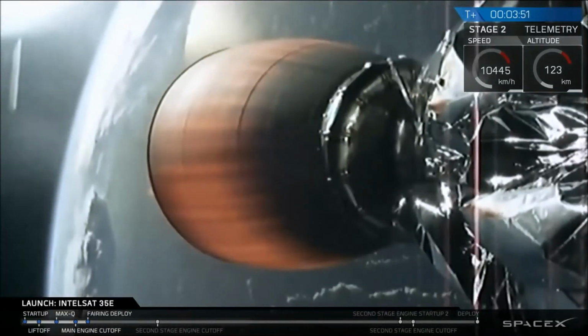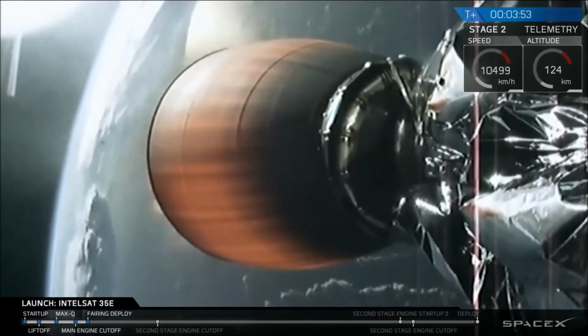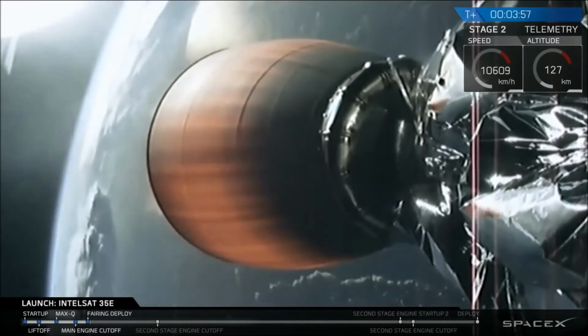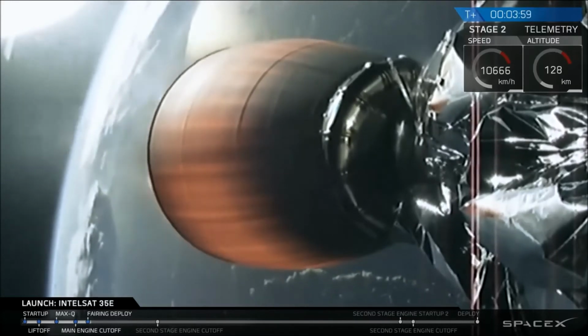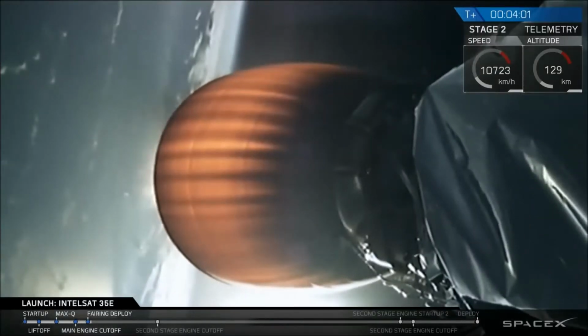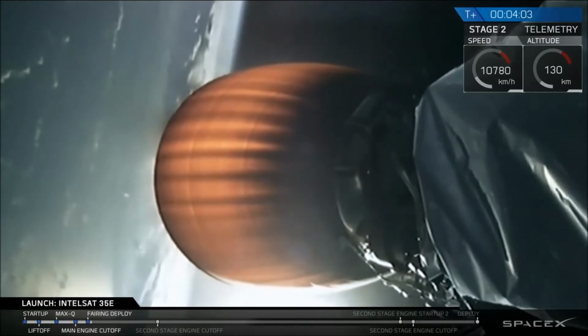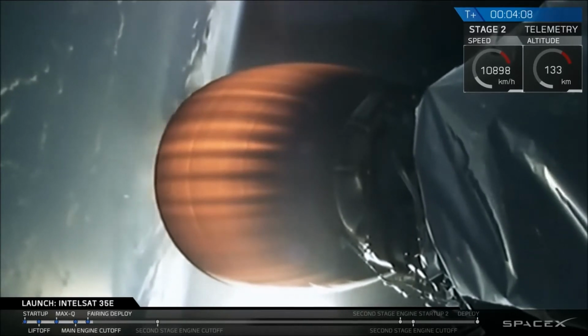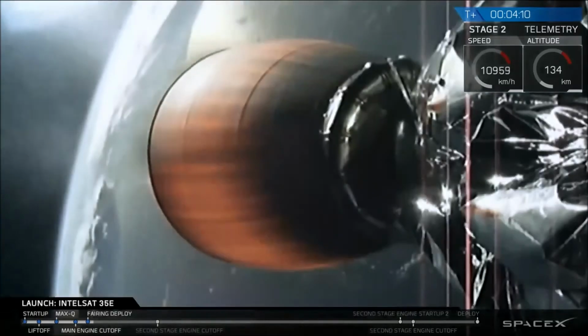Second stage is following nominal trajectory. Coming up on T plus 4 minutes into flight, Bermuda we saw a successful separation of the payload fairing. Stage 2 propulsion still nominal. Intelsat 35E attached to the top of the second stage, now exposed to the vacuum of outer space. We've also heard the call out that propulsion continues to be nominal. Trajectory looks good for the Falcon 9.